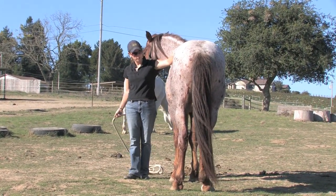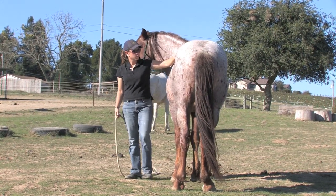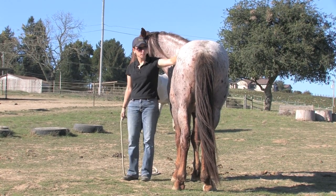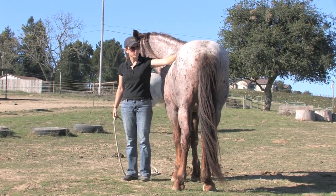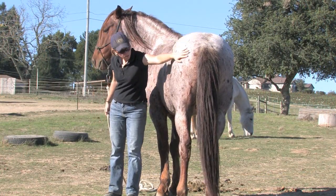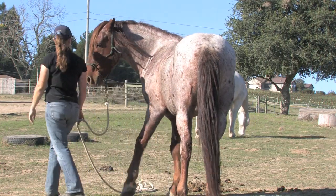When going to pet Aries' hind end, I make sure to bring his head around with me. This will hopefully make it harder for him to kick if he feels the need to. With his head turned towards me, his body is already bent in a left arc, so that means his hind end would swing away from me if he gets startled.